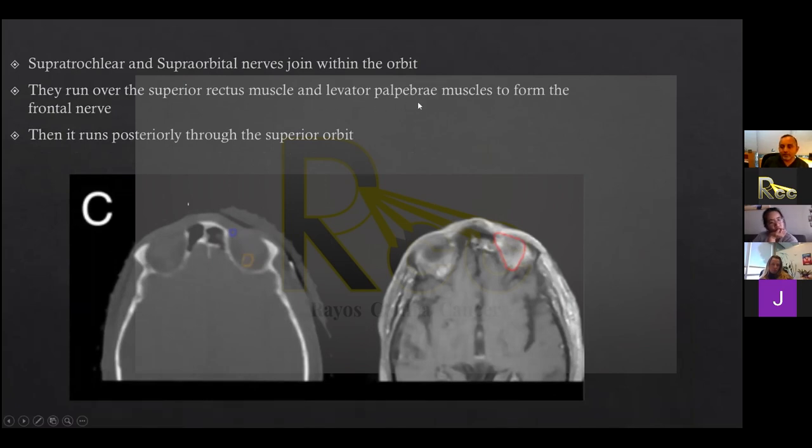Then these nerves basically join within the orbit and they run over the superior rectus muscle and the levator palpebrae muscles to form the frontal nerve. And then they run posterior through the superior orbit. So as you rise up in the orbit, these tumors basically swing in this way, really going over the orbital musculature. And so this is what your CTV looks like when you're treating these. You're literally treating the very top portion of the globe, which is going to be in your CTV when you're treating these patients.